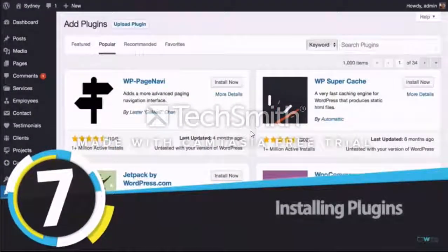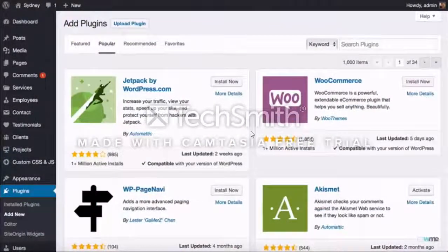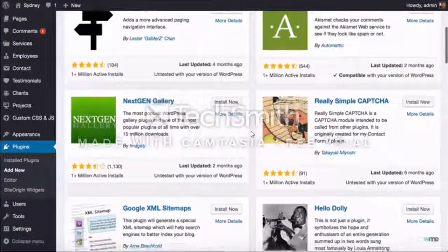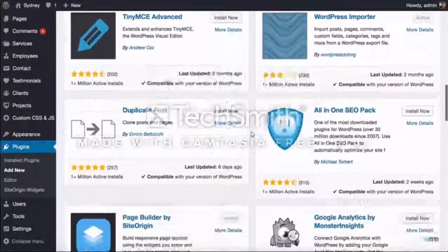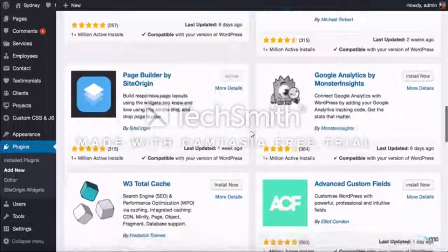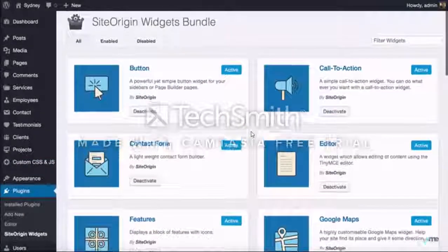The final step on our journey, step 7, I'm going to be giving you some of our favorite plugins to use on your new website. And these are going to be game changing to your success. If you don't know what a plugin is yet, you're in for a great surprise. But basically, they are little tools that enhance your website's capabilities.